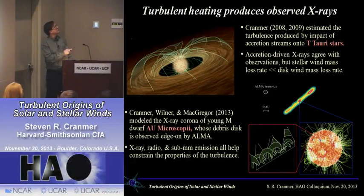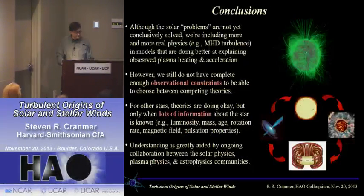I'll skip by this. We've also applied this MHD turbulence to compute the X-ray fluxes from young stars where there's MHD turbulence. There's also accretion that can provide extra turbulence, even in stars that are still young and have debris disks, large Kuiper belts that have been imaged with radio and submillimeter observations. We still see coronal emission, and these models have been pretty successfully used to predict the X-rays and radio and submillimeter emission from some of these stars too.